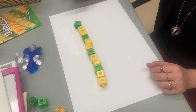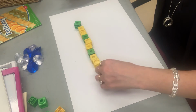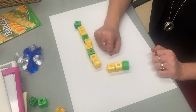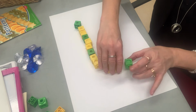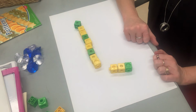Because the core in this pattern is not just 2 blocks, it's 3. It is this, yellow, yellow, green. That's what kept repeating over and over again. And this challenge pattern is called an AAB pattern. That's because 2 are the same, 1 is different. If you want to try this challenge pattern, you can.